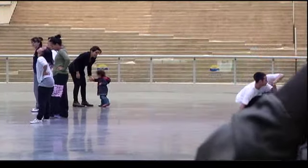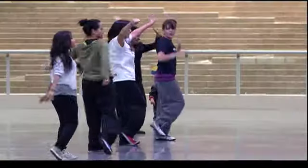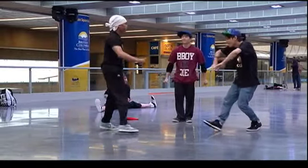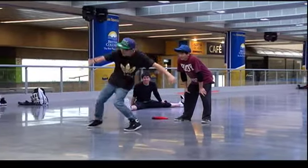Here at Robson Square, your age or skill level doesn't matter. It's all about having a good time. Some of the guys who practice here battle competitively and some just for fun, but no matter what kind of battle you're in, there's always one golden rule.